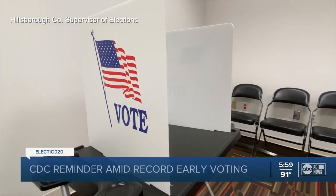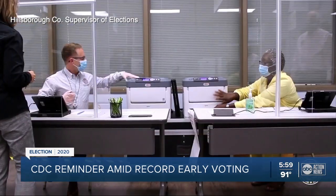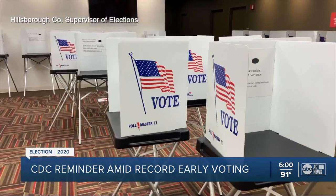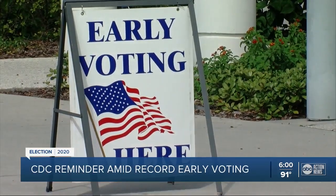ABC Action News reporter Mary O'Connell shares what measures election officials are also taking to keep you safe at the ballot box. When you head to the polls, voting may look a little different. All of our poll workers are masked. If you go to early vote, you'll have a plexiglass barrier between the voter and the poll worker. Even socially distanced privacy booths. Election officials are trying to create a safe environment during this pandemic.